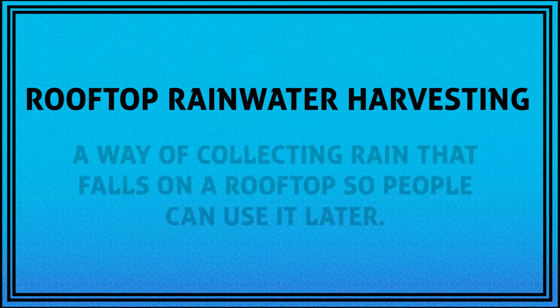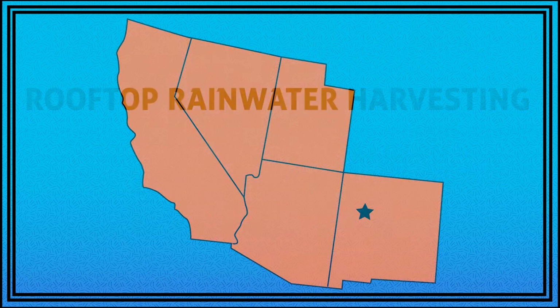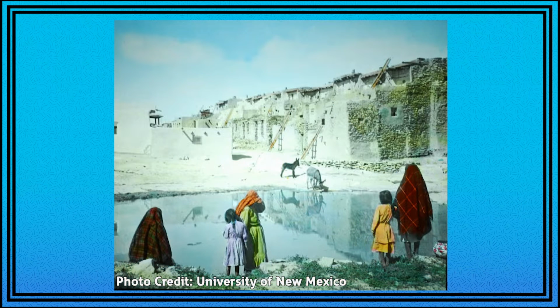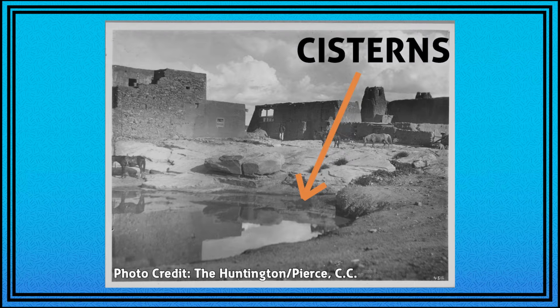Another method of water conservation is rooftop rainwater harvesting systems. Rooftop rainwater harvesting is simply a way of collecting rain that falls on a rooftop so people can use it later. Acoma Pueblo in New Mexico is the oldest continually inhabited community in North America. The people of Acoma have been collecting rain that falls on rooftops or impermeable surfaces like rock for hundreds of years. They channel the rain that falls on their buildings into natural stone cisterns like this rock pool to be used later for building and cleaning.